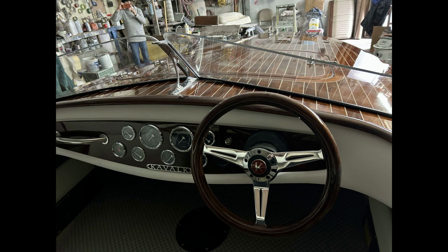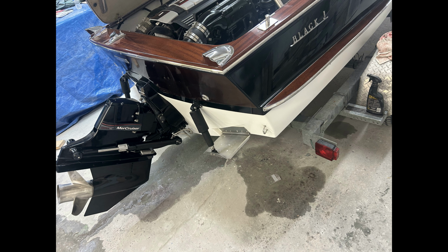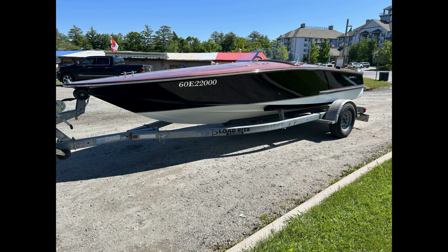In the case of Black J, we did not replace the windshield with our Kavalk windshield, but kept the dealer-supplied old-fashioned one to maintain the boat's original look as delivered. The boat is then lifted onto her trailer, the stern drive unit is installed, and she is water test ready.